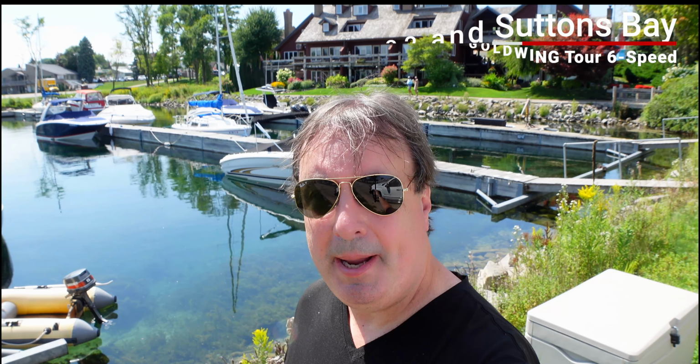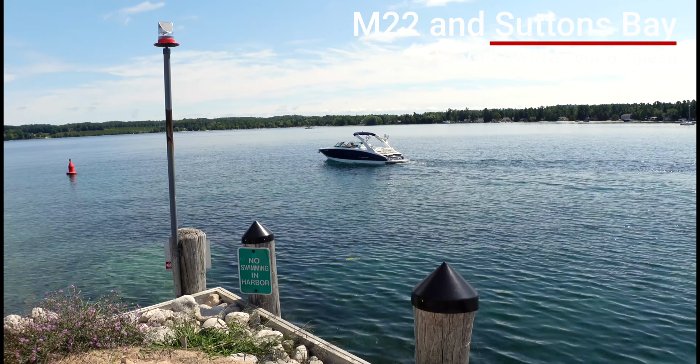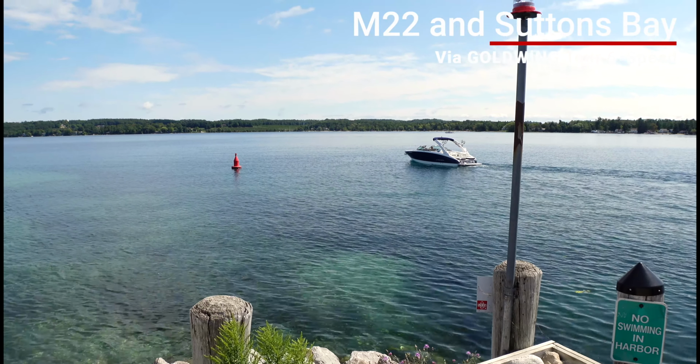Boat docked in Suttons Bay. It's right here. Got a nice 5-horsepower motor. I'd sail it across the ocean. Off they go. Lucky people. Very lucky people.